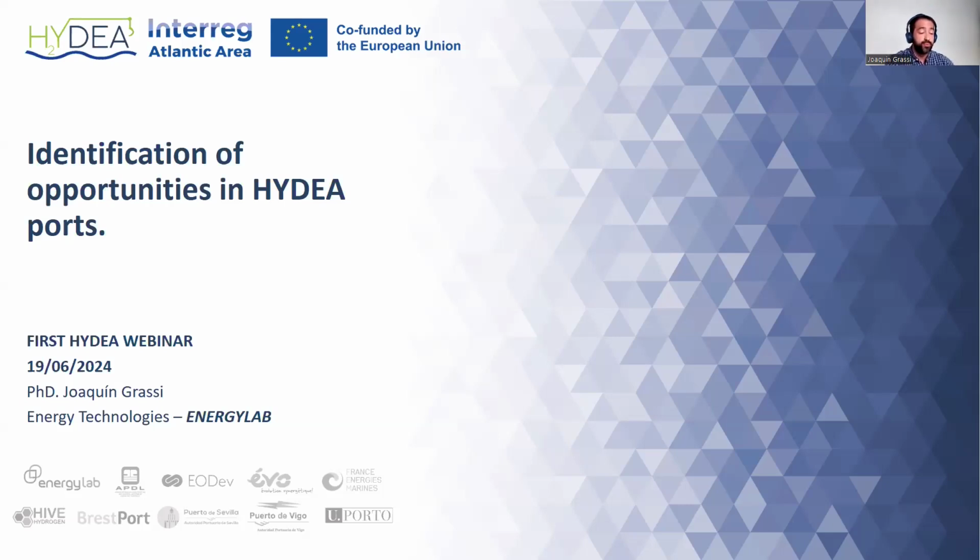For example, the importance of decarbonizing the ports, the available technologies for green hydrogen production, the specific strategies for implementing these technologies, and the challenges that we face and the potential solutions to overcome them. This comprehensive approach aims to provide a clear understanding of how green hydrogen can revolutionize port operations and contribute to a sustainable future.